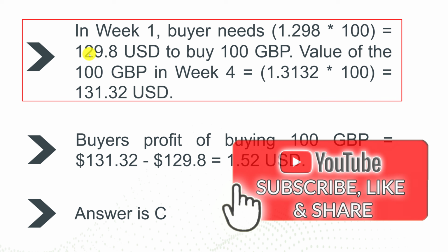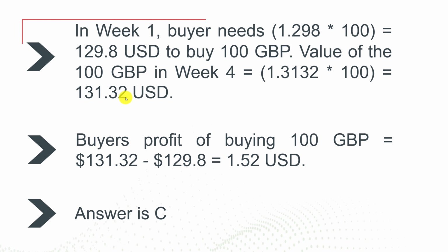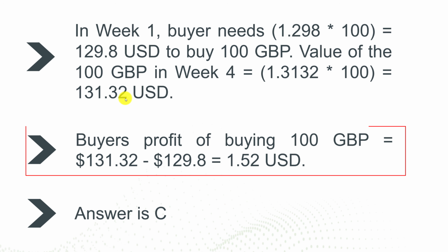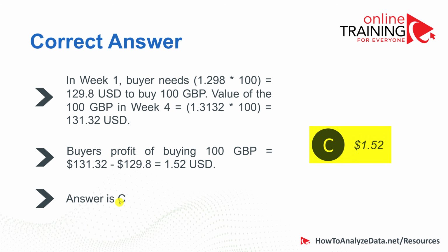In week 1, you need 129 US dollars to buy 100 pounds. And the value of 100 pounds in week 4 is $131.32. So the profit will be calculated as the difference between 131.32 and 129, and would be equivalent to $1.52. So the correct answer is C here.